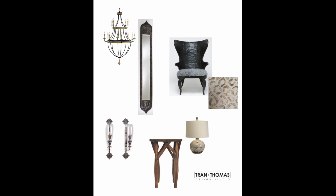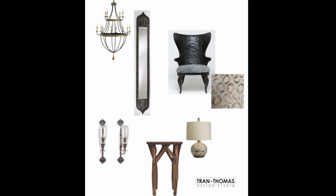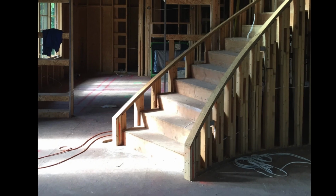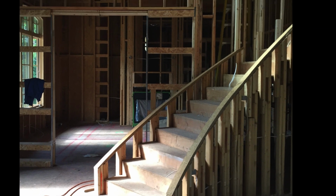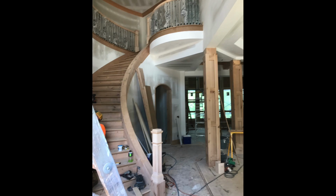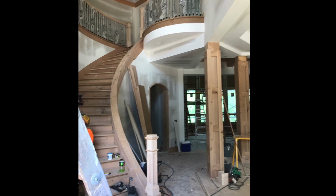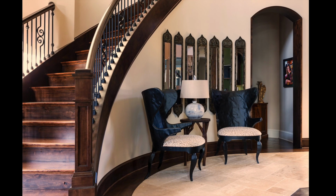This was such a joy of a house to work on with these clients. They wanted kind of a Colorado French feel, a little rustic. There's our entryway design we started with at Tran Thomas. We like to design with all the furniture and all the insides of the home first, and so we really know the direction we're going on the outside.